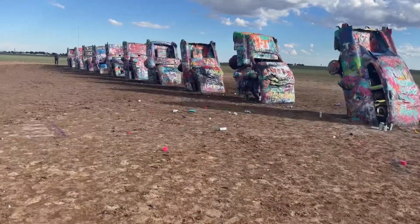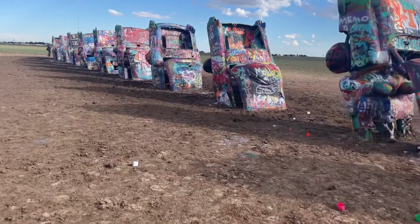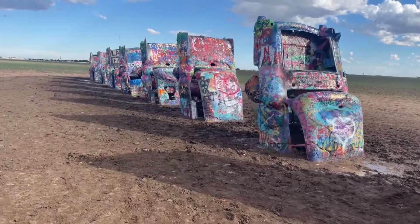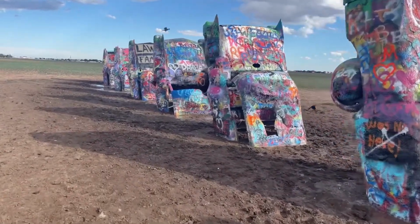The Cadillac Ranch is just one of those quirky roadside chunks of Americana that you just gotta stop in and just experience for yourself. It sits on the south side of Interstate 40, just a little bit west of Amarillo, Texas.